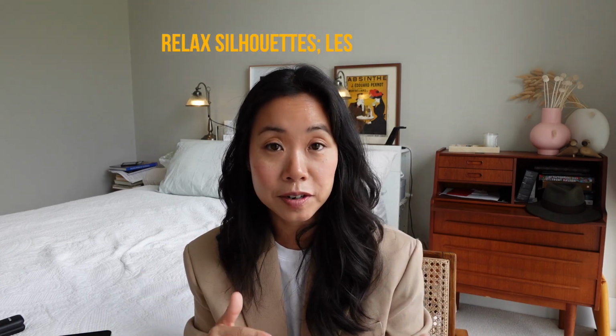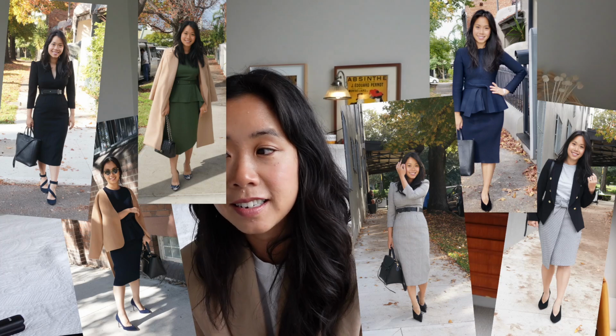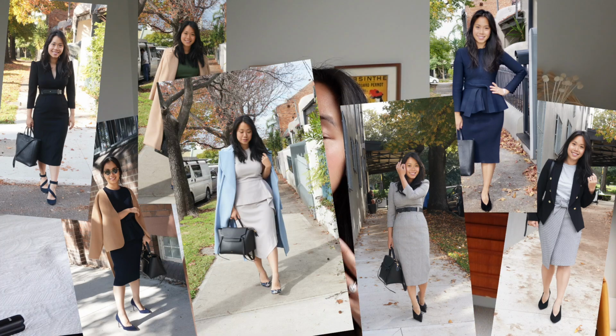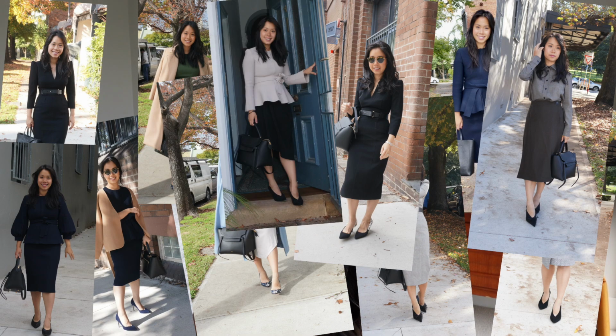Now, my next workwear tip relates to the fit of your workwear pieces, and that is to relax your silhouettes and to dial it down a notch when it comes to structure. I think a lot of the common pieces that we would have seen in one's work wardrobe pre-March 2020 would have been a lot of figure-hugging items like pencil skirts and power dresses, and it's somewhat painful for me to say because I have built up quite a lovely collection of pencil skirts and power dresses that just have not been worn for the past couple of years.